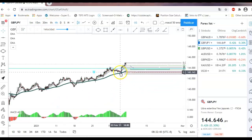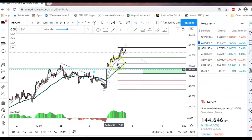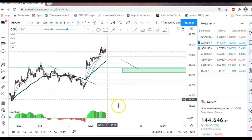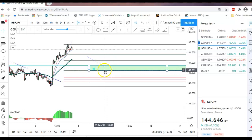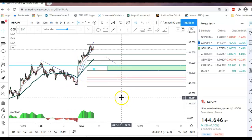Okay, so I have an impulse right there. I have a broken structure. I haven't talked about that yet, so I put my setup right there. If I see that the market comes to my golden area right here and then gives me a reaction to the top, I will go with it. If the market breaks this and then comes and keeps going to this and then breaks this low, then we change our bias to selling. Okay, and that is a big possibility because GBP JPY is very extended already in the daily.